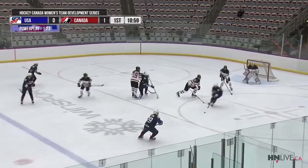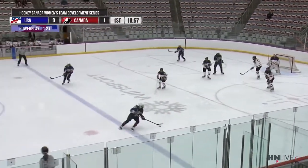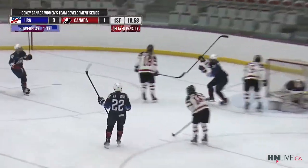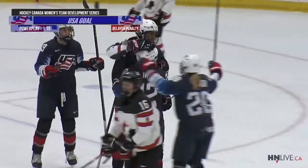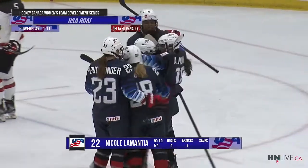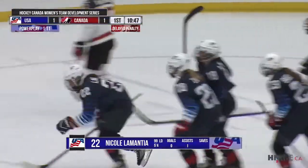And taken down, and a lengthy 5-on-3 will be coming on for Team USA. Lamantia, never mind. She scores. It is 1-1. Team USA finding the back of the net on the power play.